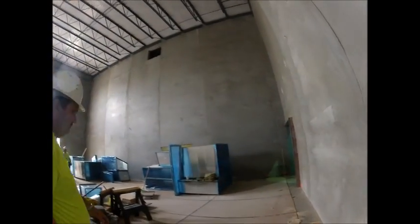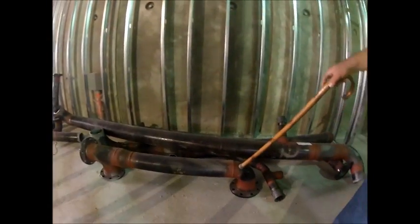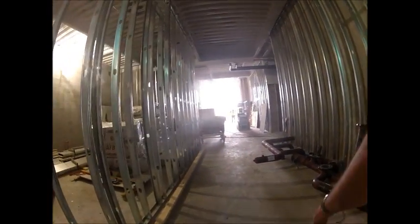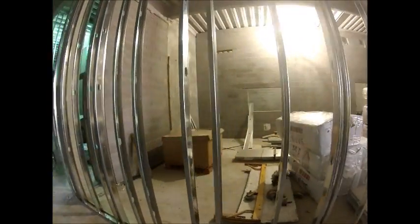We'll head back out the other side. Here you'll see a lot of pipe laying here. This is a lot of our steam pipe coming in. They're building the manifolds now in the mechanical rooms by the truck dock, so they just have this staged here to be brought in. Now on our left here, this is where we have the jazz studio.